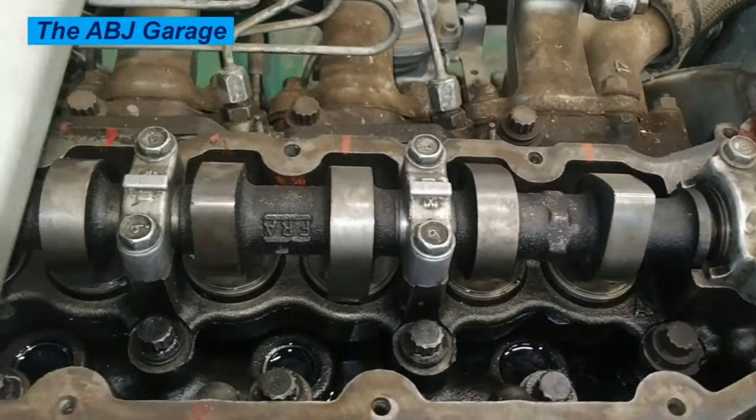Well, dear viewers, that is all we have for you regarding valve clearance, the necessity of adjusting valve clearance, and top symptoms of bad valve clearance.